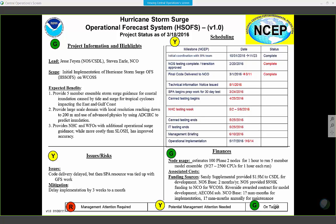We're only talking about it slipping back to the next quarter. No, it didn't. It slipped a few weeks, so it's within the same quarter. I think because the implementation date slipped almost a month, code delivery. So by the end of June, you're still in the same quarter. Sorry. So that's HSOFS.